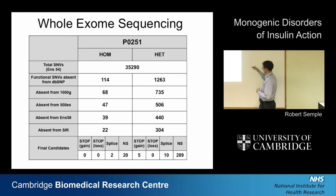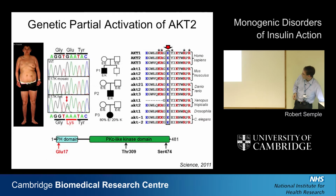And so we went through the same iterative process that I showed before, and again, we're left with several hundred genes of potential interest. Once again, the gap was bridged at this stage by the human brain and our a priori knowledge of insulin signaling. And looking down a list from the first patient, we found there was a missense mutation in AKT2, that classical insulin signaling gene.